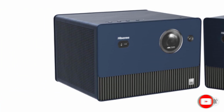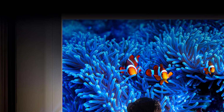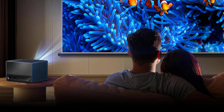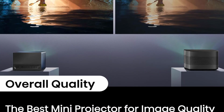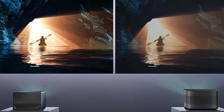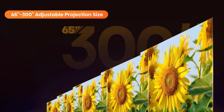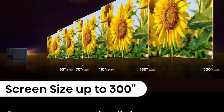It accomplished all of this in our tests in a darkroom with both Dolby Vision and HDR10, as well as plain old SDR. Rated at 1600 ANSI lumens, the C1 was also bright enough in our tests for an 80-inch image to stand up to a bright day in a family room with lots of windows. And like most models in its category, it offers a good enough onboard sound system that you probably won't feel any need to connect an external one.